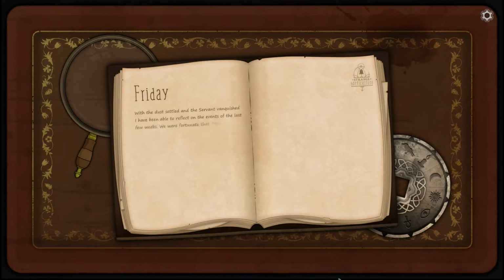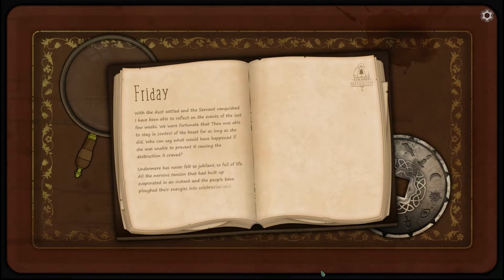It says banished. With the dust settled and the servant vanquished, I have been able to reflect on the events of the last few weeks. We were fortunate that Thea was able to stay in control of the beast for as long as she did. Who can say what would have happened if she was unable to prevent it causing the destruction it craved? Undermere has never felt so jubilant, so full of life. All the nervous tension that had built up evaporated in an instant, and the people have plowed their energies into celebration and merriment.